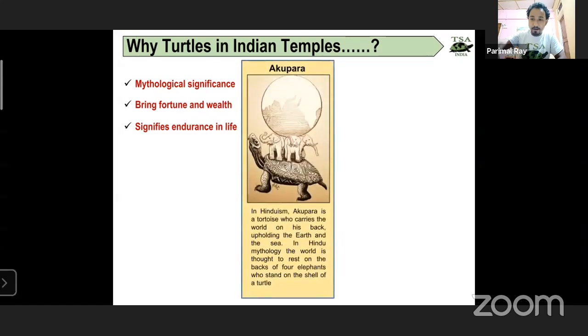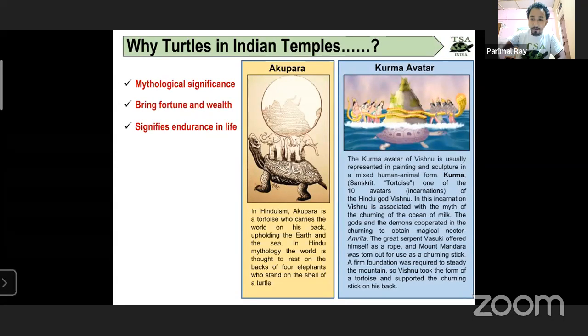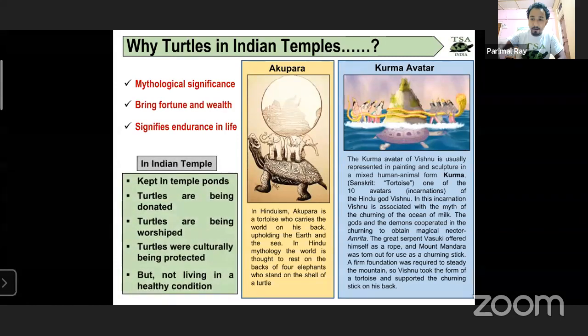As I said, they have a mythological significance. There is one saying that turtles are considered as Akupara. In Hinduism, Akupara is a kind of tortoise who carries the whole world on his back. If you heard Sriparna's talk, she told about the Kurma avatar, which is also a platform where this has been used. So I will not go into the Kurma avatar. According to this mythological significance, turtles are kept in temple ponds, and they are donated by devotees. As I said, turtles are worshipped and culturally protected. But the saddest part is that they are not living in a healthy condition.